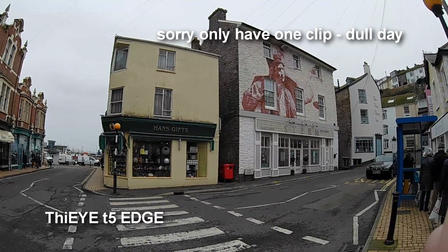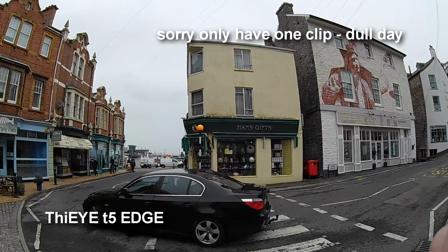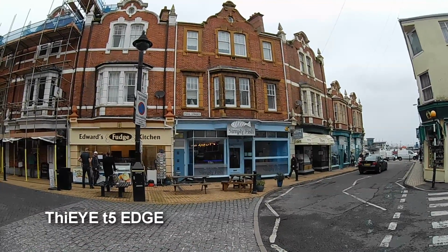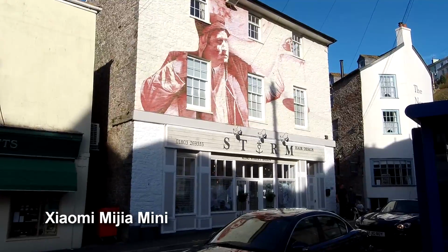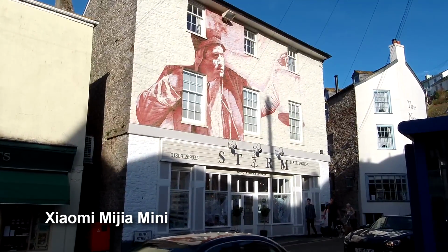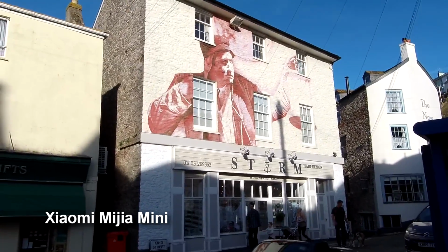Right, this is 1080-60 with the gyro turned off. Right, this is the Xiaomi Mijia Mini at 1080-60 with the gyro on and default settings everywhere else.